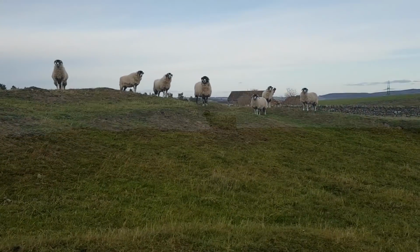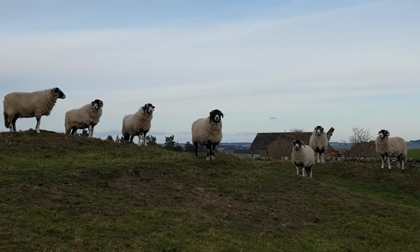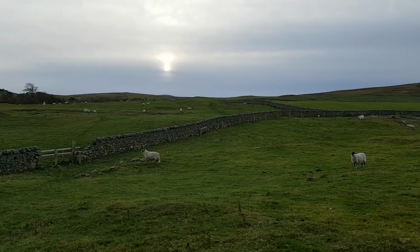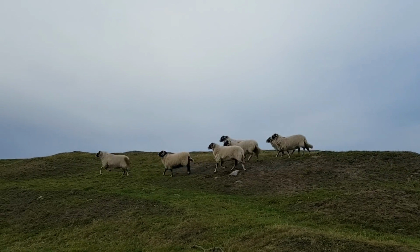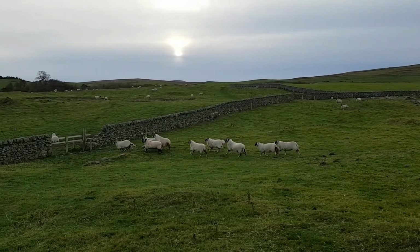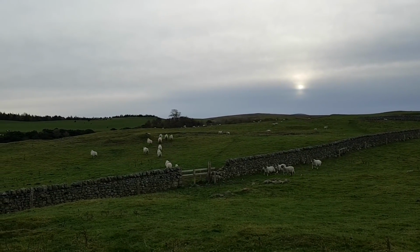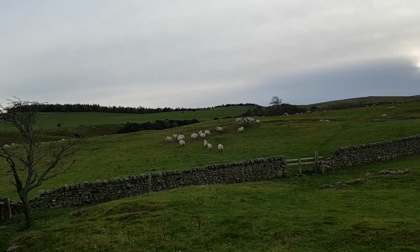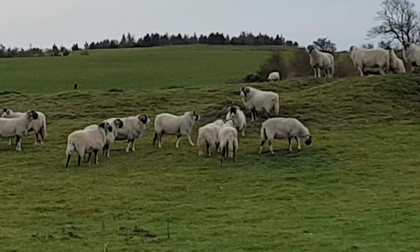That's my company for the night. I've been ganged up on here by sheep. Which one's first? Come on then. They're trying to get us in a pincer movement. Now again. Go on, you buggers, run. Go on, run, if you know what's good for you. Oh, fight, fight.